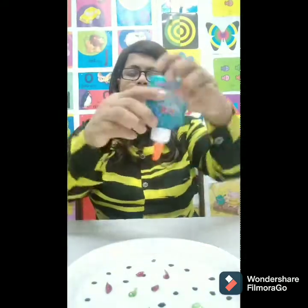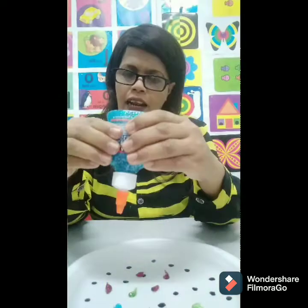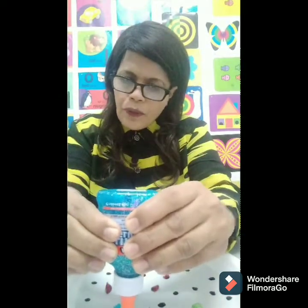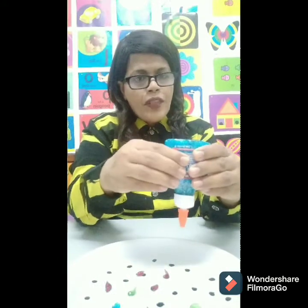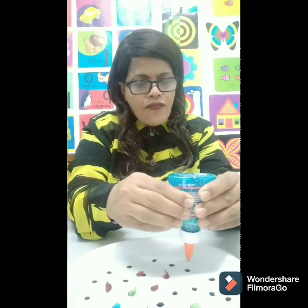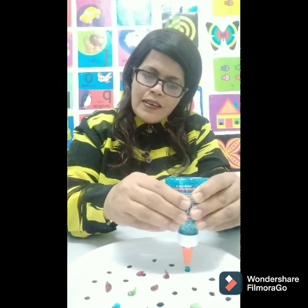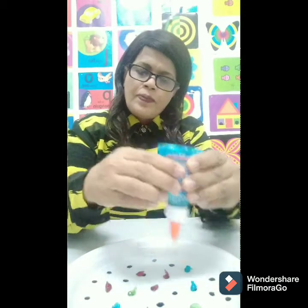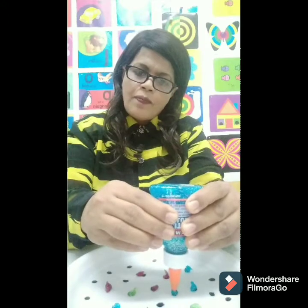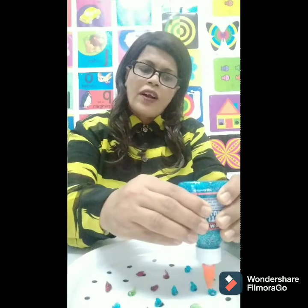Then the child will take the blue color. Then press and leave it. Press the tube and let it go. Don't press so hard. So they will have their balance. They will pump how many times and it falls and they have to release. This is the control. So they will learn a lot here. Their eye-hand coordination, their finger movements, their finger control, everything will work together, and they will love to do it.